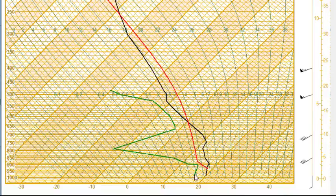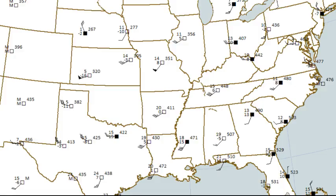Nashville pretty well capped there. Moisture also a little bit shallow. You can see the 850 millibar kind of intersects the transition zone. So best moisture just below the 850 millibar level. And it would really be helpful to have more coverage. You can see there's pretty much nothing between Springfield and Nashville. This is kind of a big gap.